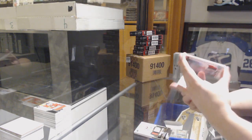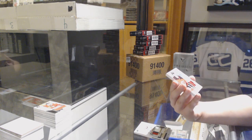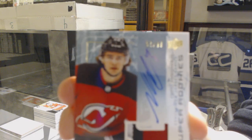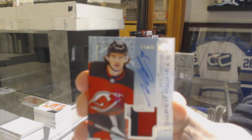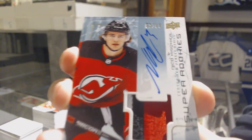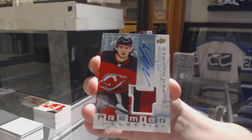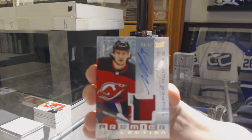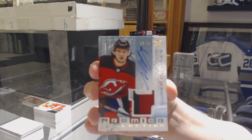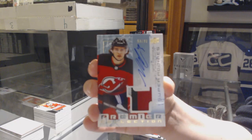We've got an update from 17-18 Premier. Super rookie patch auto numbered to 99 for the New Jersey Devils, Nico Hischier. Nico Hischier, super rookie patch auto for the Devils.